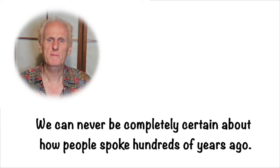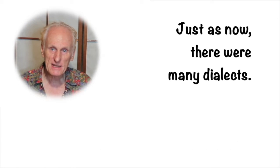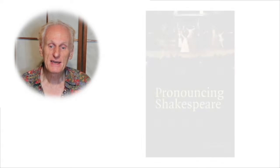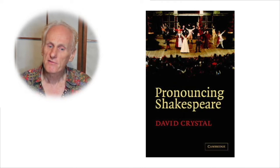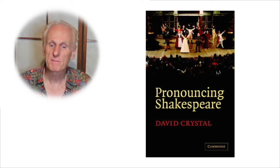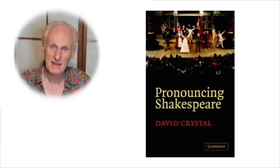Working out how English was pronounced in the past is a mixture of scholarship and guesswork. There were many dialects of English in the past, just as there are now, and as David Crystal says in Pronouncing Shakespeare, if we can estimate to within about 80% how Shakespeare's works were pronounced at the time of their publication, that's about the best we can hope for.